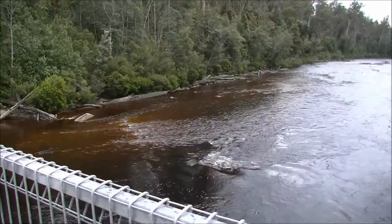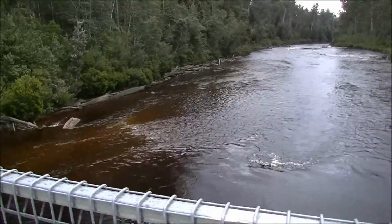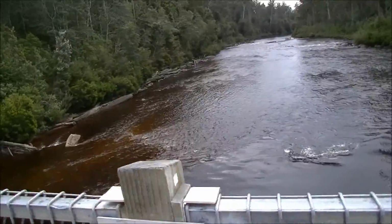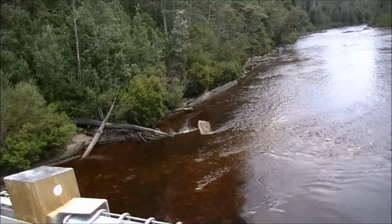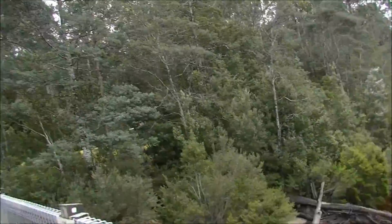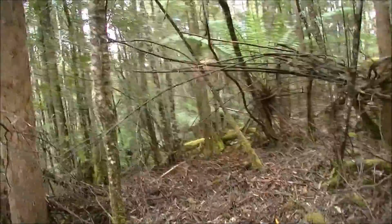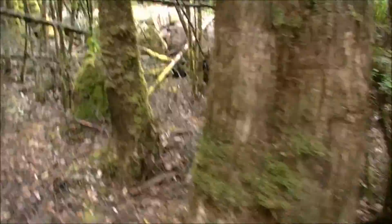Logs by the side of the river there. Apparently the water is dark because of the leaves that drop in the water, but it's very clean. That's beautiful. Tranquility. This is only the first part of the climb, and it's looking good. It's very mossy and cold in here.